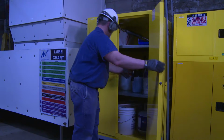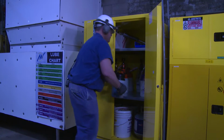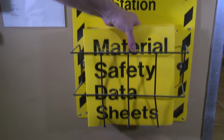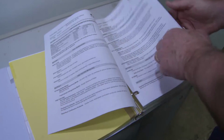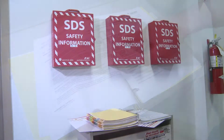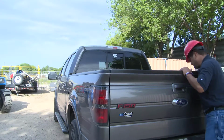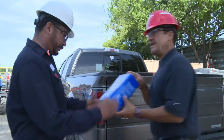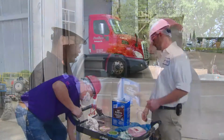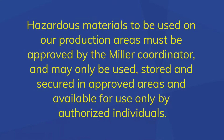Contractors are required to know the location of any potentially hazardous materials on Miller Milling property. Upon request, Miller Milling will supply copies of safety data sheets for each raw material, finished product, and hazardous material that the contractor may come in contact with, as well as the location of safety data sheet books. If the job you're performing requires you to bring hazardous or flammable materials onto Miller Milling property, you must report them and provide a safety data sheet for each material to the Miller Coordinator.